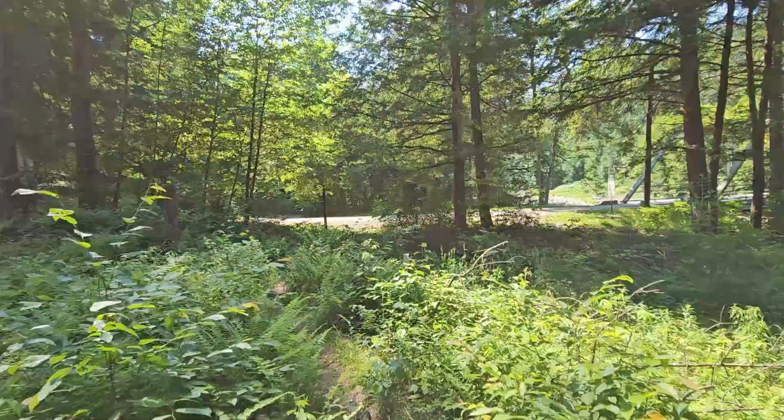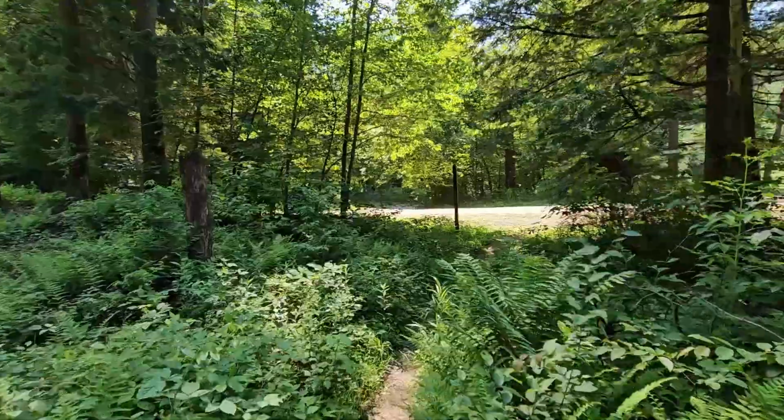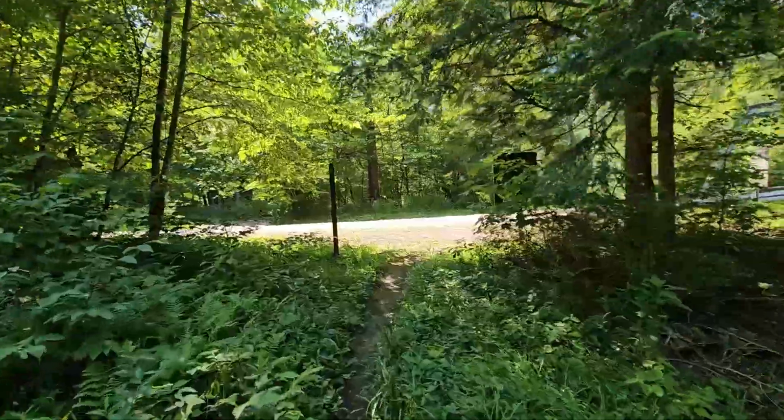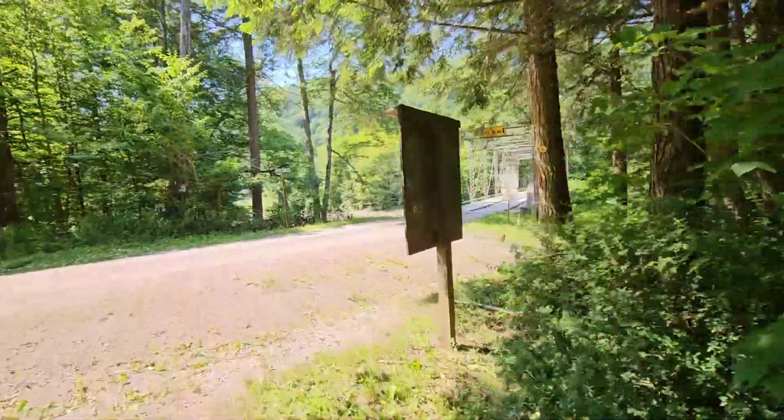And here we are, back at the Rock Run trailhead of the Loyalsock Trail. You can see the bridge to our right where we started and hear the Loyalsock.